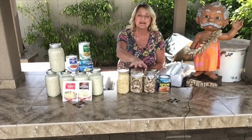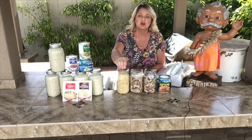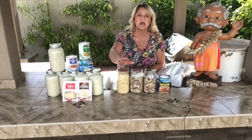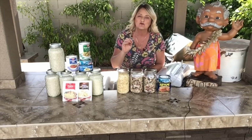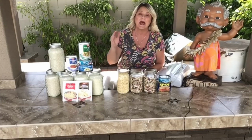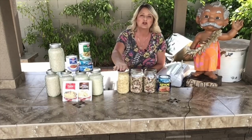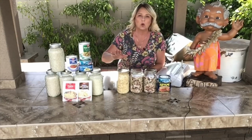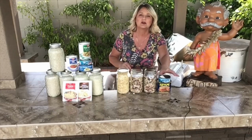So we've got our beans and our potatoes, hash browns, in our jar. You want to make sure that you do not purchase potatoes or anything with a bunch of oils in it, because if you do, your food storage is not going to be as long because those oils are going to go rancid. So we want to purchase the potatoes without any oils. So we've got our beans, our hash brown potatoes, our can of tuna, and Spam.